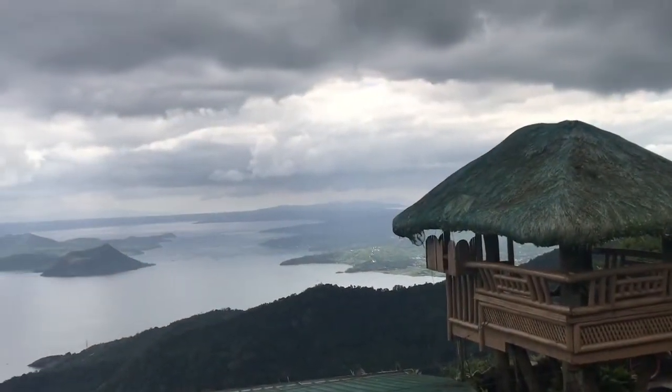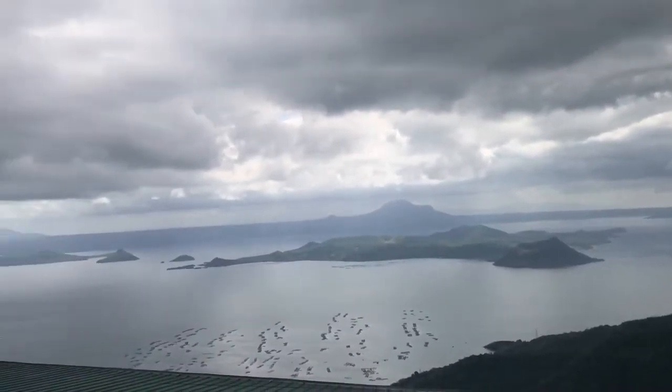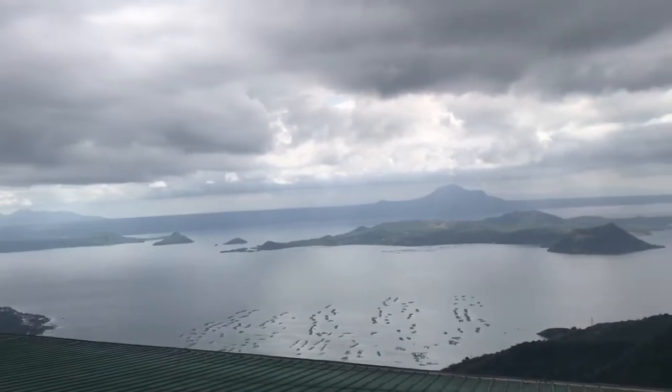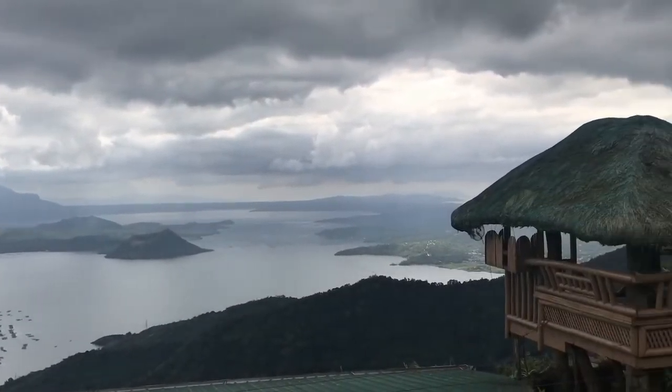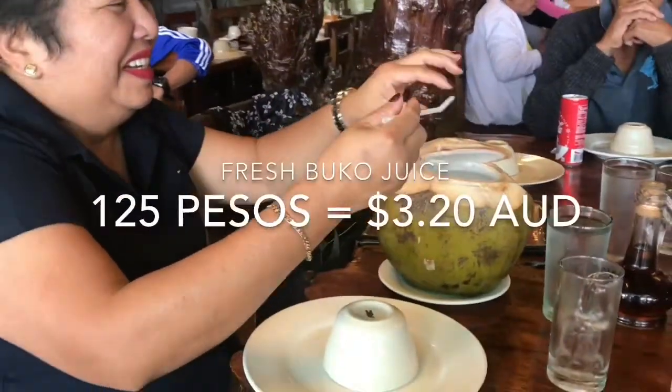Okay, we're gonna order now. So it's a little bit clearer now, as you can see. It's still overcast a little bit, but it's a little bit better compared to how it was before. We've already ordered our food, so we're just here at the back looking at the view as well as taking some pictures. Look, Mom ordered fresh coconut. It's so big.